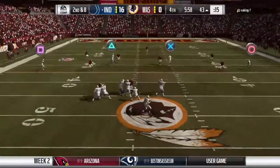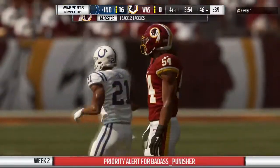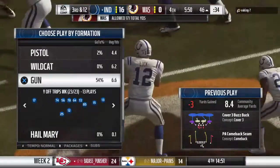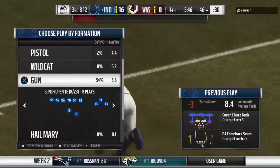They'll fake it. Now Locke. And he's going to have to eat this one as down he goes. Mason Foster able to get him for a loss of about 3. Hindsight is 20/20, partner. Maybe they should have kept it on the ground again.